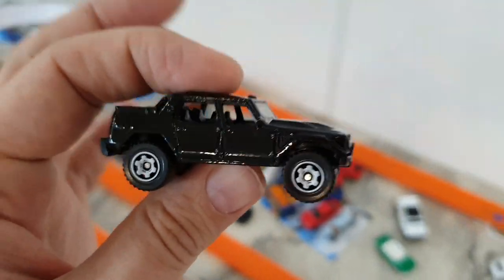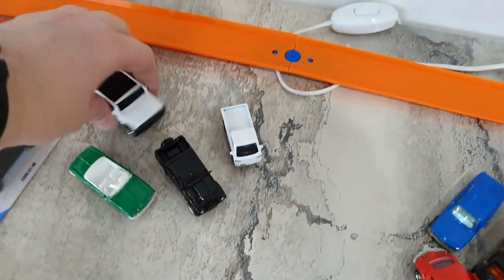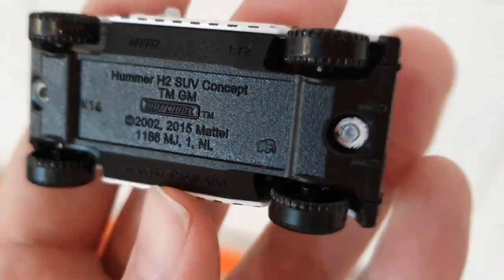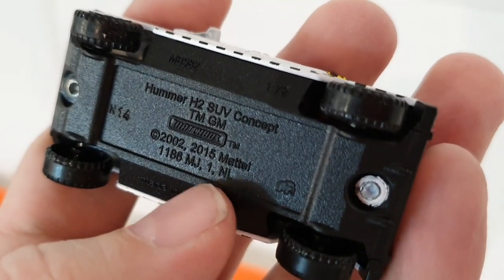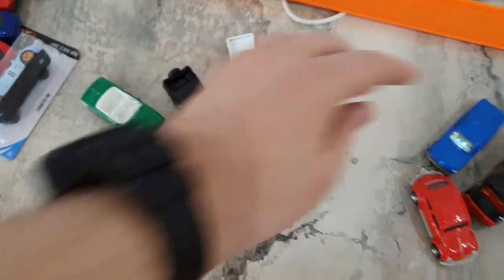That's so wonderful. I really love this set. It's only 4 cars from it. Also, a Hummer with a plastic base from 2002. This model ran until 2015 by Mattel. A very wonderful Hummer. It's not very heavy, but it's nice.